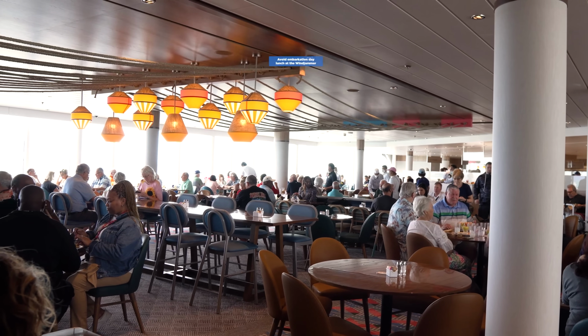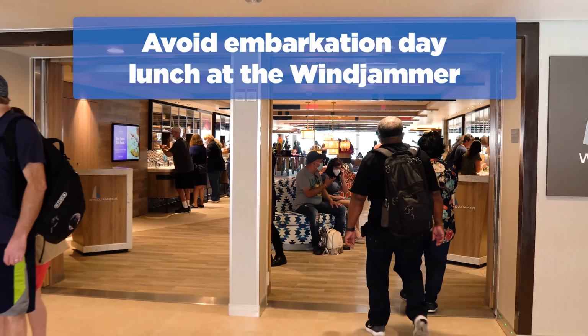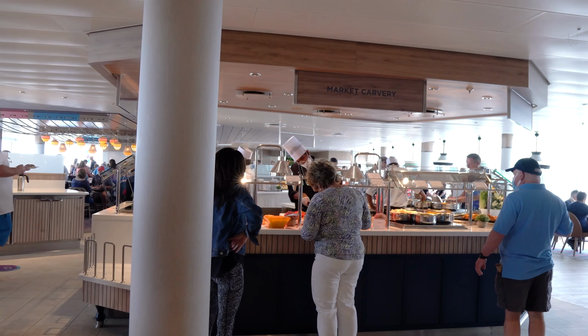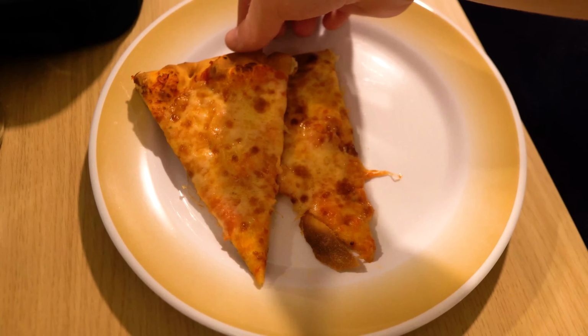Number 13, avoid embarkation day lunch lines in the buffet. I love the Windjammer, but it is definitely going to be a busy spot for lunch. So there are some good alternatives that are less crowded. This includes, depending on the ship you're sailing on, of course, Park Cafe, Cafe 270, Cafe Promenade, and Sorrentos.